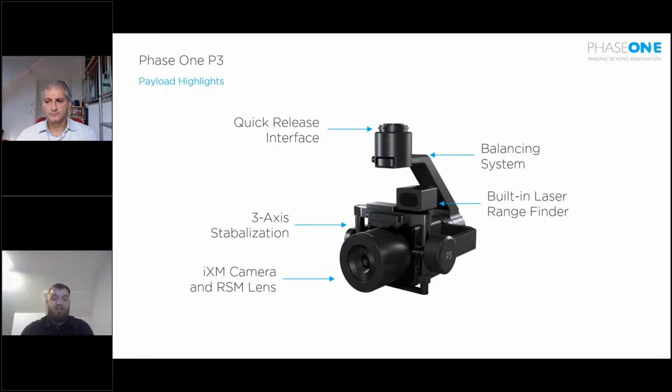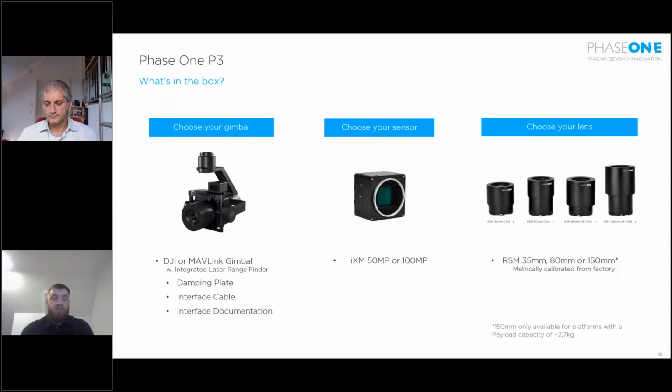So you can see that P3 as a gimbal for the M300 solution is a plug-and-play solution. So it has a quick release interface and balancing system. It has also a built-in laser rangefinder. It has 3-axis stabilization, and of course it has the IXM camera and RSM lenses coming from Phase 1. When you're choosing your gimbal, you can choose between DJI and Mavlink gimbal solution. And this is coming with an integrated laser rangefinder. It comes also with a dampening plate, with interface cable and interface documentation.